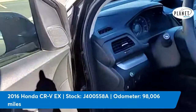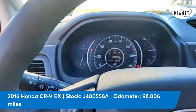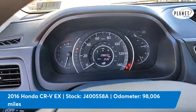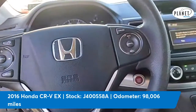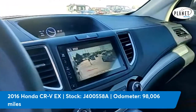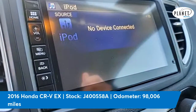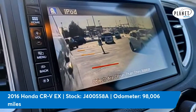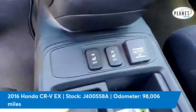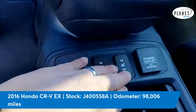All right, guys. So checking out the front now. Your dashboard is going to be right there. Pretty simple. This is going to be the lane watch that we talked about earlier. You can hit that button and it will pop up right there for you. Very easy, very safe. It's going to be a great tool if you guys are looking for this car. We've got heated seats down there as well. We've got low and high settings.